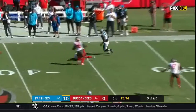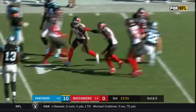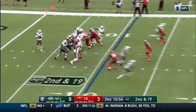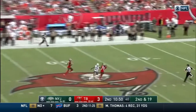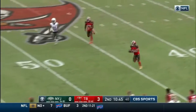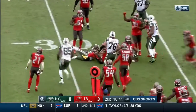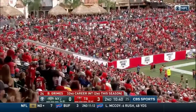Cam Newton, and that is intercepted. Chris Conti with the pickoff. Ask anything more from your veteran quarterback. Second and 19, 4 in the secondary, winding up, looking for Anderson, and it is picked off! Picked off on the play by Grimes. His second pick of the season, and takes it down to the New York Jet 31-yard line.